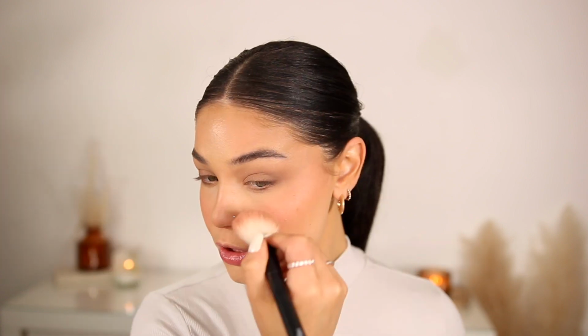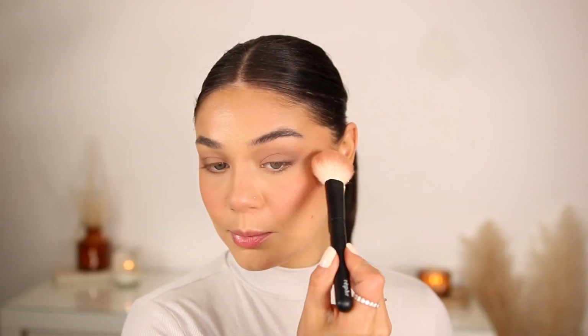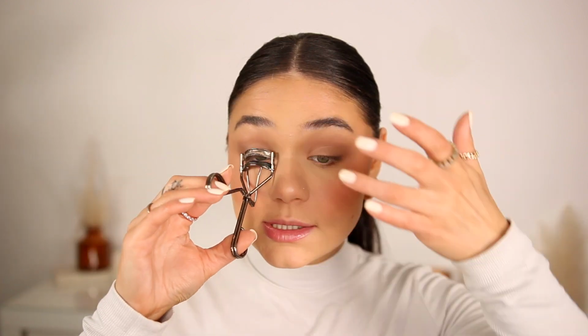Take a little bit of this blush here as well from e.l.f. Pretty, very much fallish, because I didn't want to go for too much of a bright pink. Even though I love my bright pink blush, I wanted to keep it a little bit more subtle, a little bit more fallish. Now I'm gonna go ahead and curl my lashes.